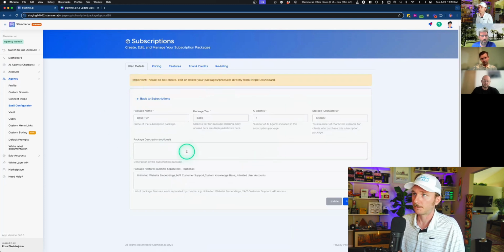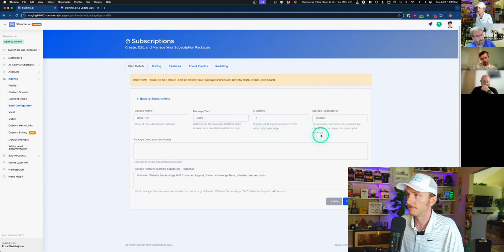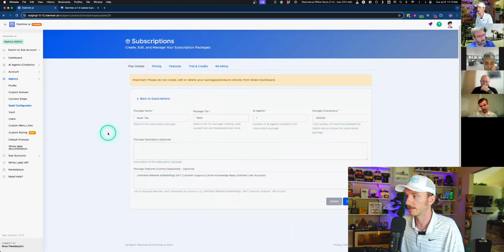The standard options of creating a package name, a package tier, assigning the amount of AI agents that you want this specific sub account to have, the amount of storage that you want this specific sub account to have, the description, package features, all of that is very similar to what is existing currently. Now we have the ability to kind of expand on that.